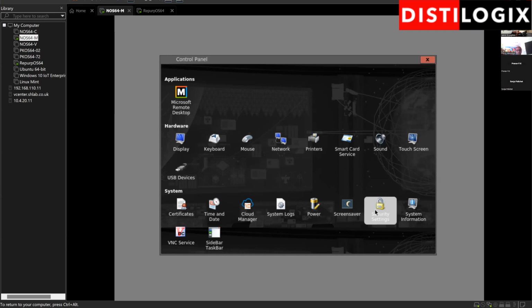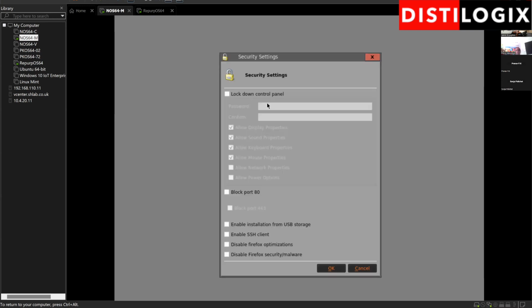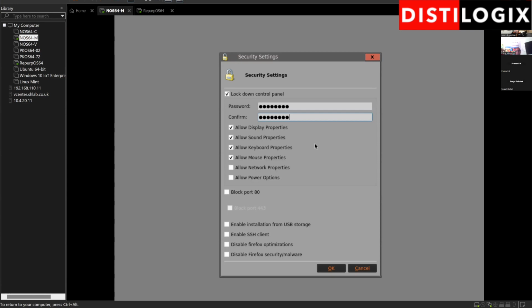Security settings, though, this is quite important. So this allows us to lock down the terminal so that the end users can't play around with any of the settings you may have deployed to the device. So here we can set a password. And that will then restrict access to the control panel from the initial login window.